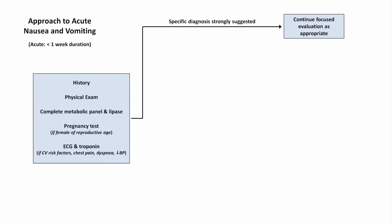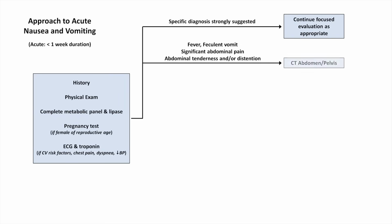For everyone else, the next step in the workup will depend on features of their presentation. So, for example, if the patient has any combination of fever, feculent vomit, or significant abdominal pain, tenderness, and/or distension, the next step is a CT scan.